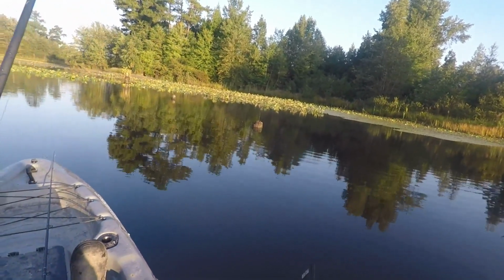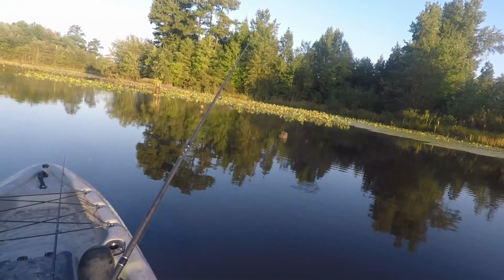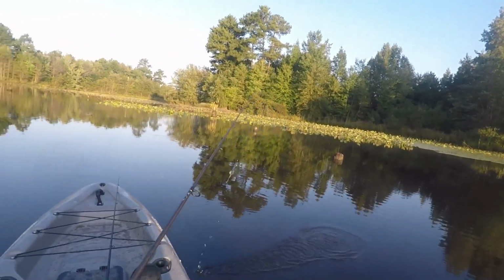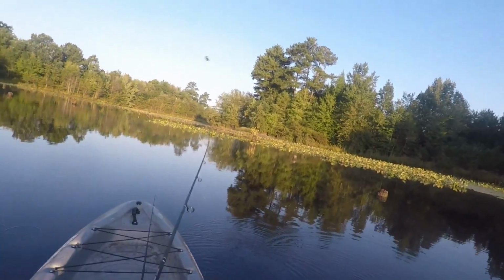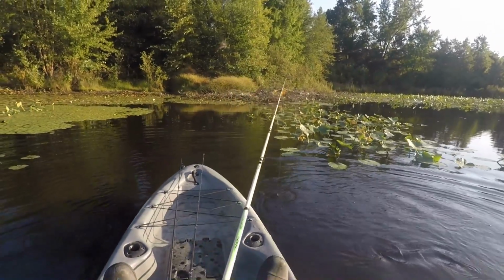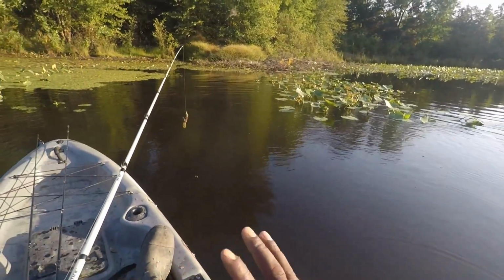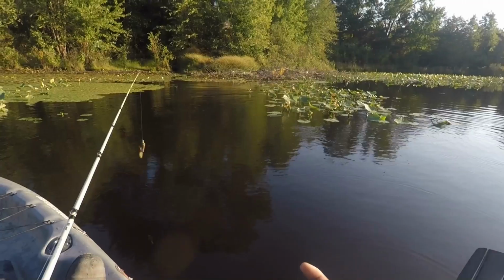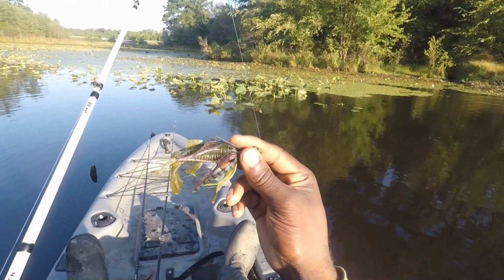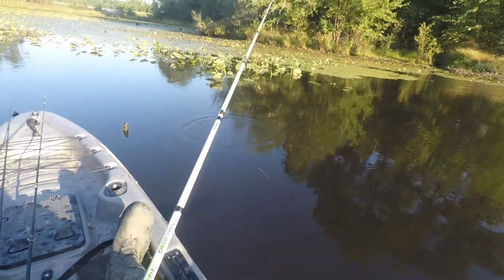I done went maybe an hour and some change with nothing hitting down that end. I don't know what was going on, but trying to figure these fish out is sometimes really nerve-wracking and really hard. I've stopped right here in front of this beaver cache because it's always a whole lot of structure and wood cover that these fish can hide in, and there's always bluegill around. So I threw a Strike King swim jig, bluegill color. I believe it's a quarter ounce.